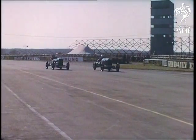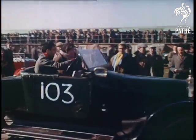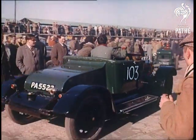It may never enjoy the prestige of the more ancient sport of kings, but these thoroughbred machines excite as much admiration and enthusiasm as any four-legged favorite.